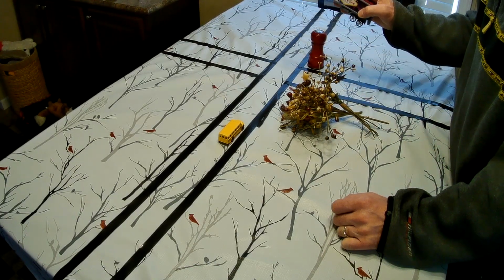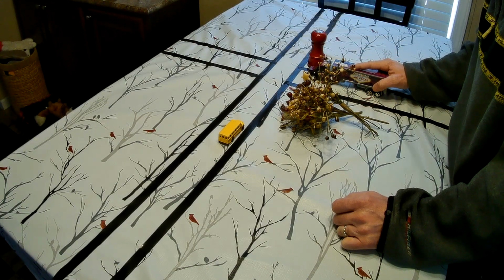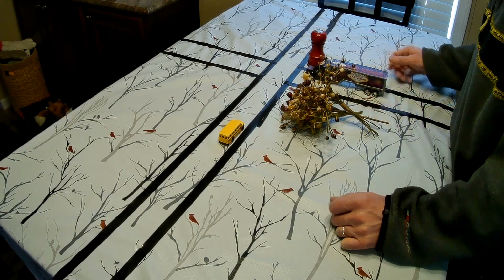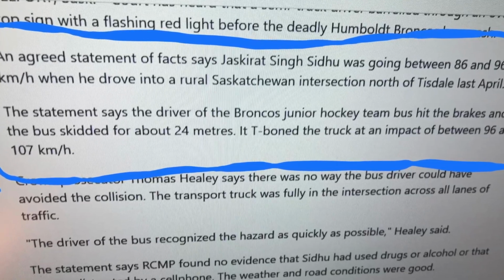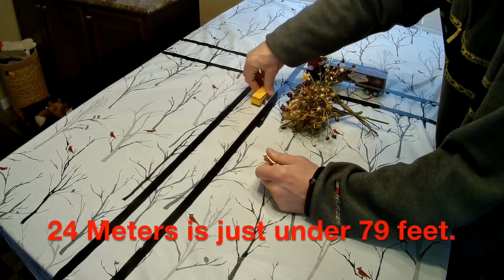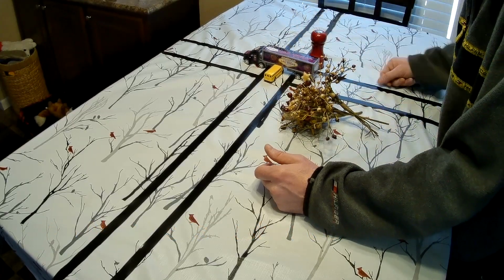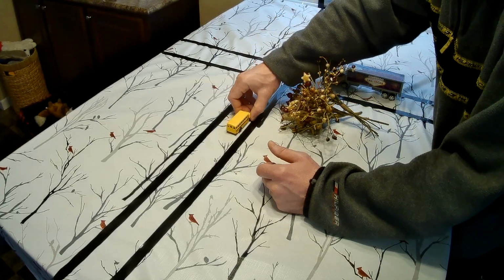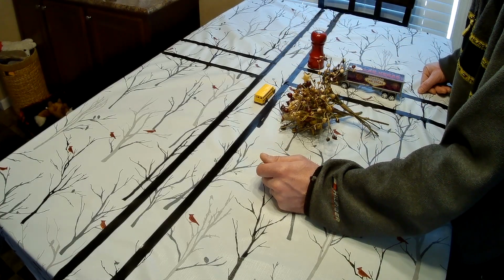So there's no denying that this semi was in the wrong. It blew through the stop sign at 86 to 96 kilometers per hour, and that was the main cause of the crash. However, the bus was also traveling at 96 to 107 kilometers an hour, and that speed was actually recorded after it skidded for 24 meters. That speed was recorded right about here where it impacted the semi, and that's the part that I find really interesting, is that this bus skidded for 24 meters and was still doing around the speed limit at that time.